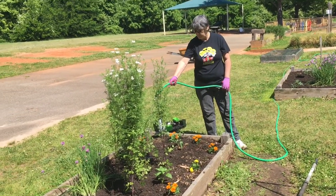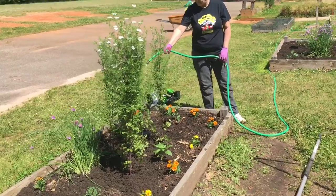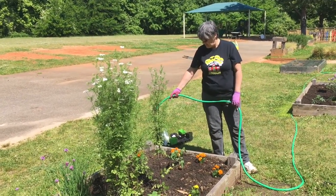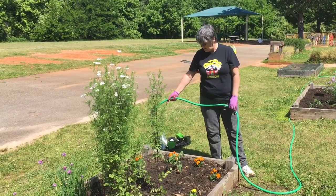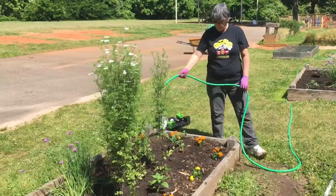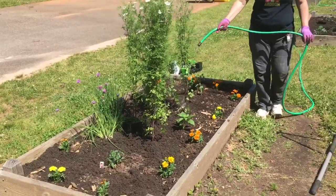So of course our plants need water. So we're giving them a good drink before we go today. There is going to be a sign-up genius coming out to the families of Addison. Maybe your family can sign up and help water this summer and help keep our victory garden going.